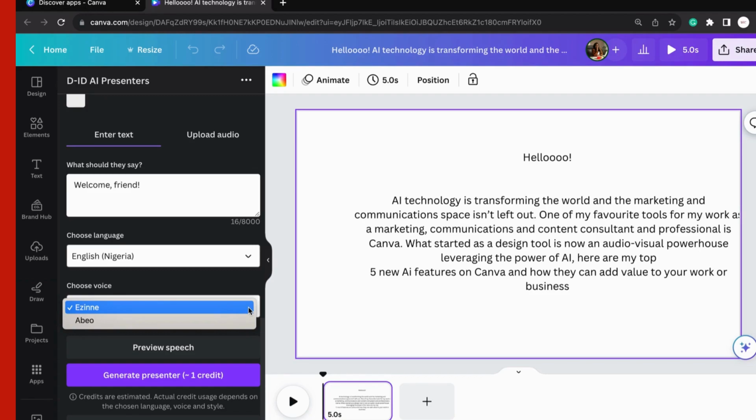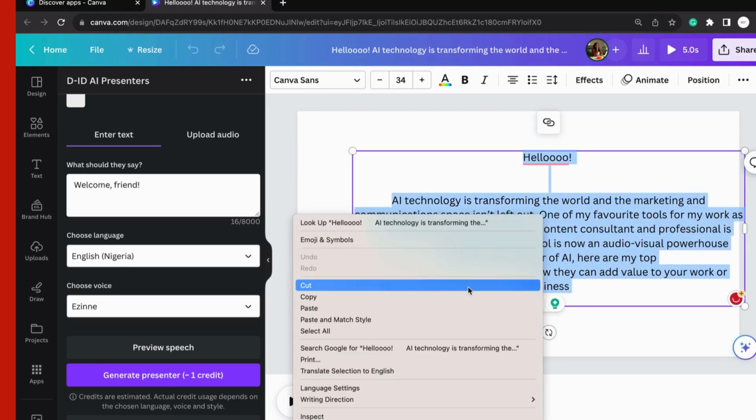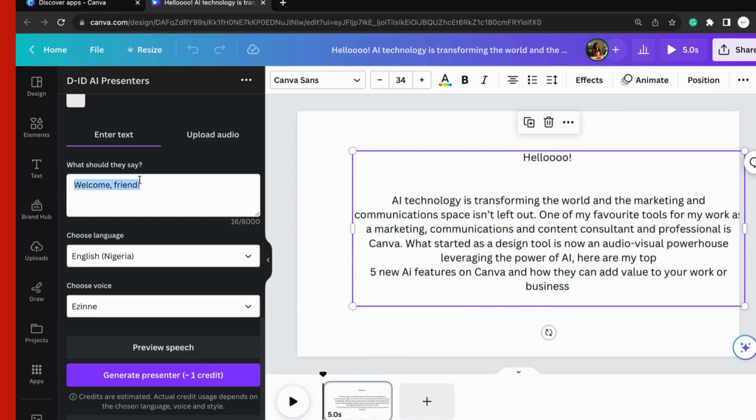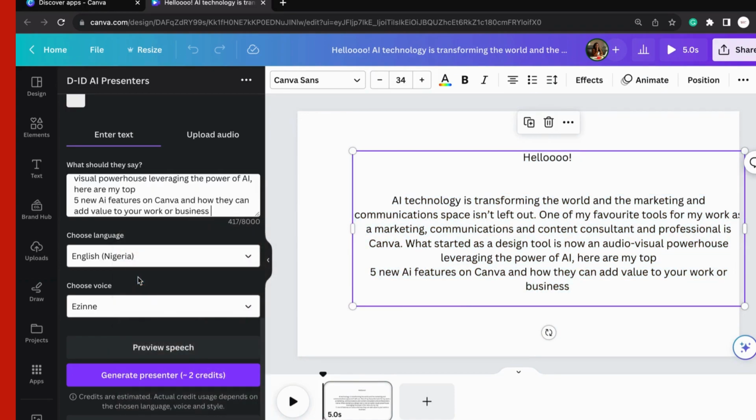So what it does when you select is give you options of people, male, female. There's so much to show you, but I'm going to go straight to what I want to create. So Ezinne or Abio, I think I will stick with Ezinne, English Nigerian. I'm going to add my text. Since I have 8,000 letters, I beg your pardon, I'm going to paste what I want to say in here.